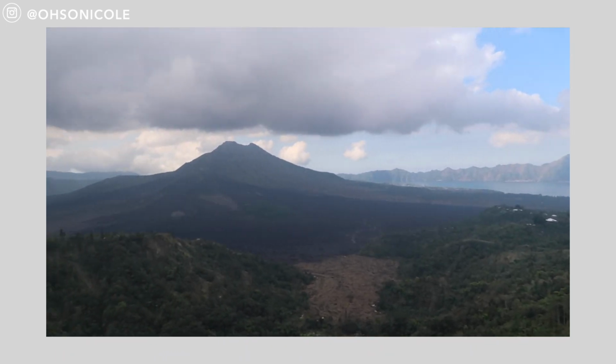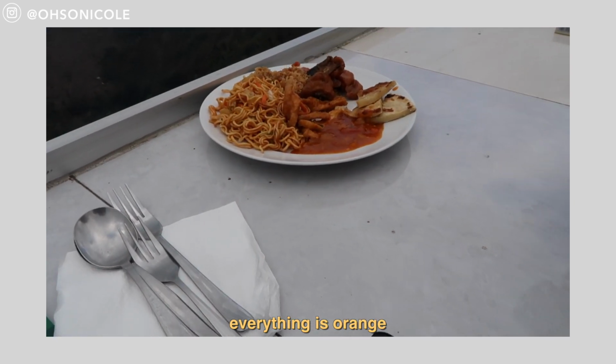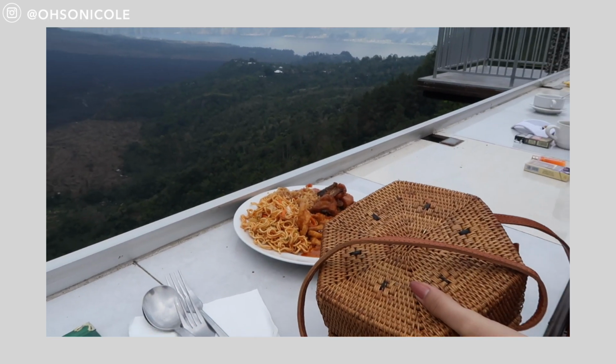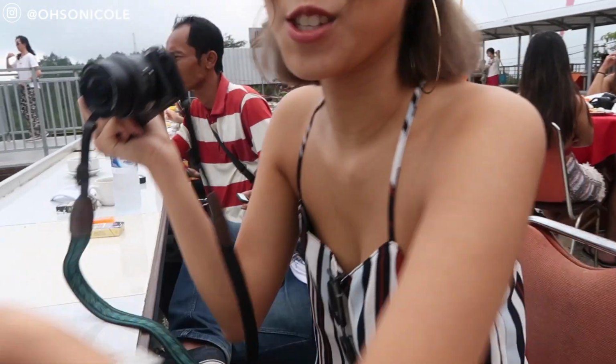Oh, wow. So this is the restaurant that we're at. Everything's orange. According to Carmina, everything's orange. You don't come here for the food, I guess. It goes with the bag. Yeah. And my skin. And also her skin, because apparently she's now an Oompa Loompa. No, it goes with Donald Trump.